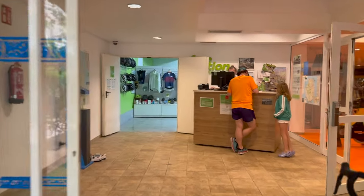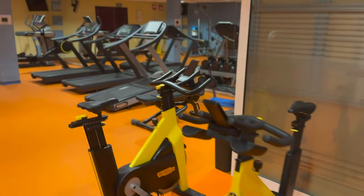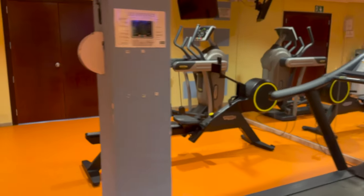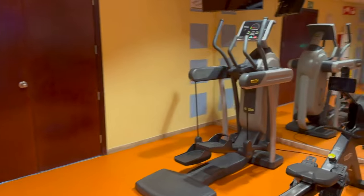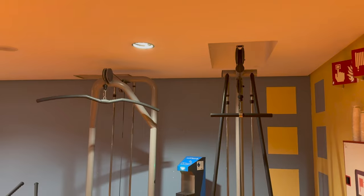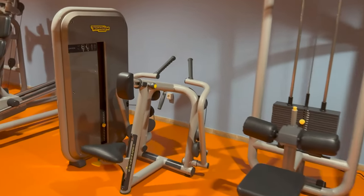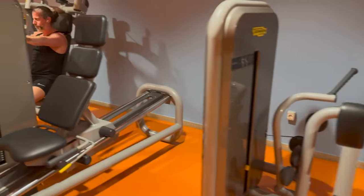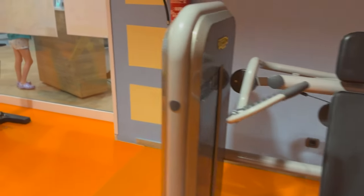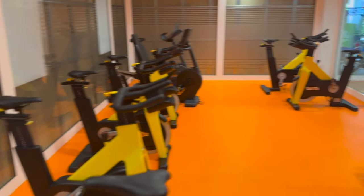And now we're moving on to the gym. So here is the gym of the hotel. As you can see, there's plenty of equipment, plenty of cardio machines, treadmills, bikes, and they have a decent selection of weight machines as well. And for a hotel, I think this gym is a decent size and it has everything you need during your stay.